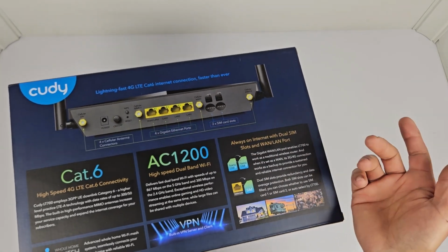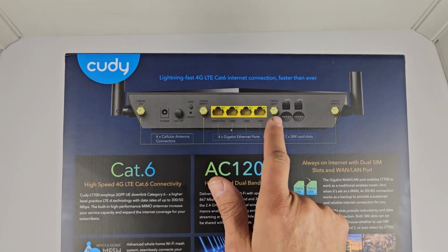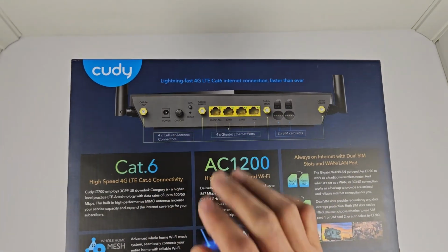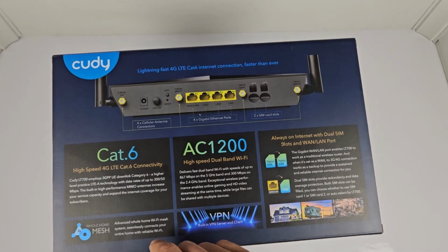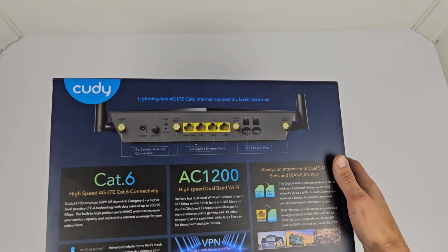If you use a separate switch, which is very cheap also, Cudy products, you can just run all your cable stuff, servers and whatever to that switch and put this thing as your dedicated internet solution. But this can connect to all the Wi-Fi mesh antennas and everything like that.